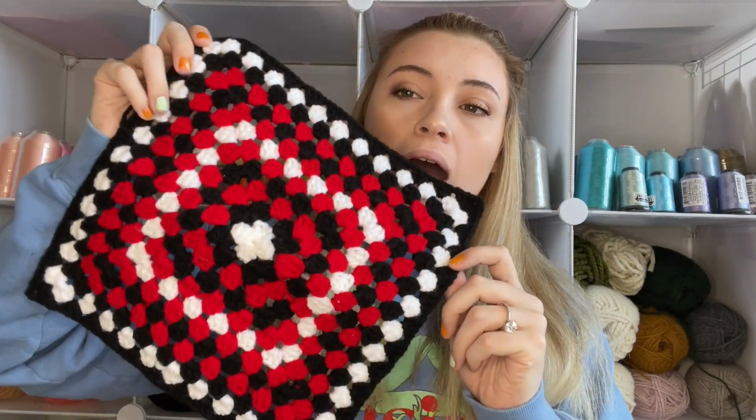So we have 2 categories left, only a couple items. This is going to be like a granny square stitch section. I've only done a couple things with the granny square stitch that are worth showing, but this is just a little mat that I made.